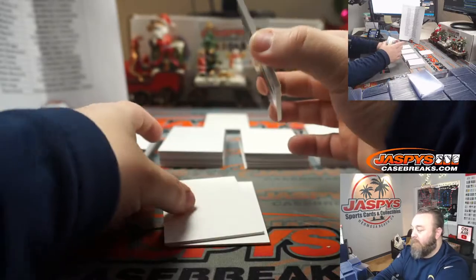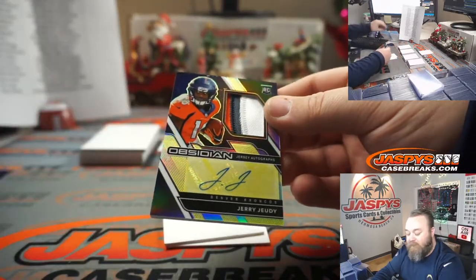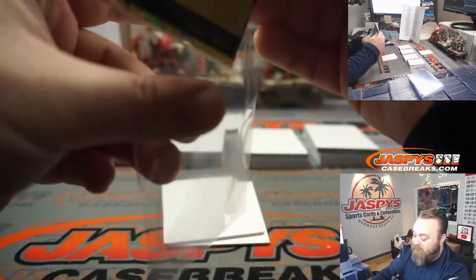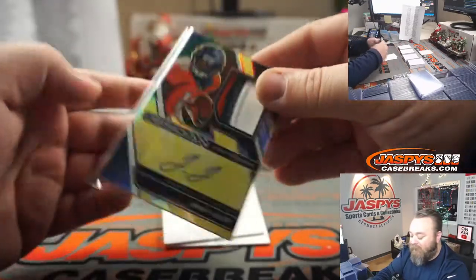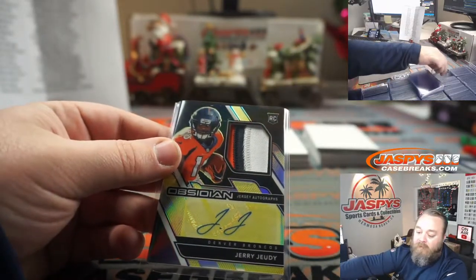Is this an ASPCA commercial? It's going to get me. Jerry Jeudy. Look at the patch on that. Three colors and auto. 11 out of 25. One off the jersey. Denver Broncos, Eric Ainge. There you go, Eric.